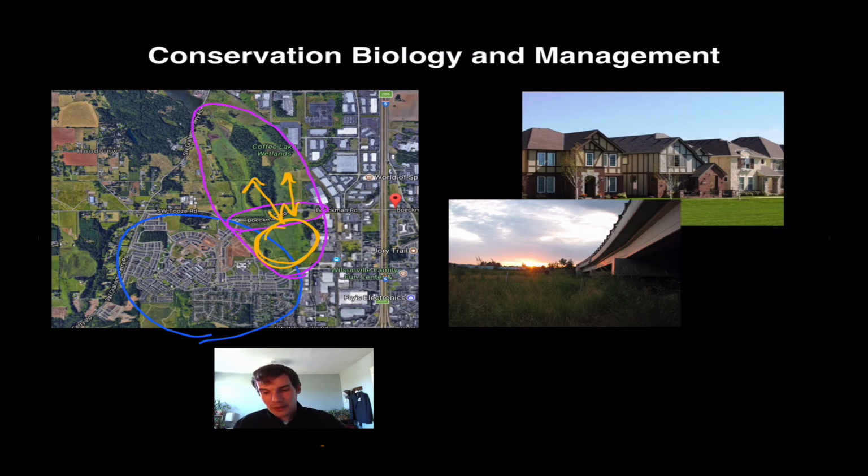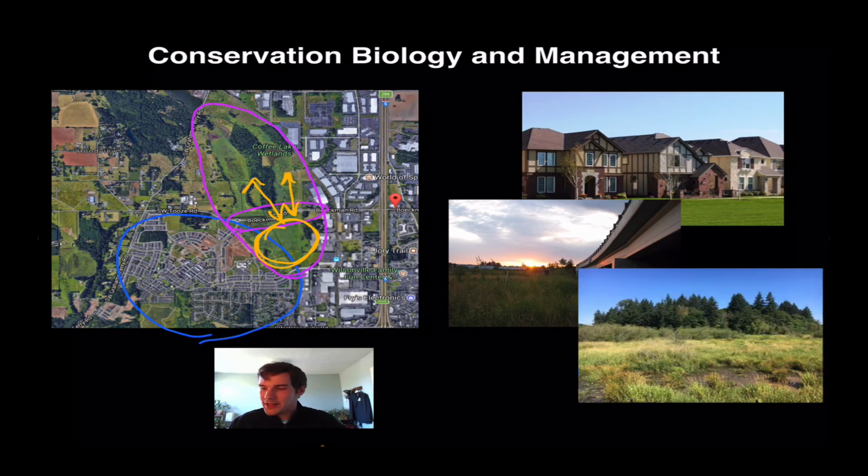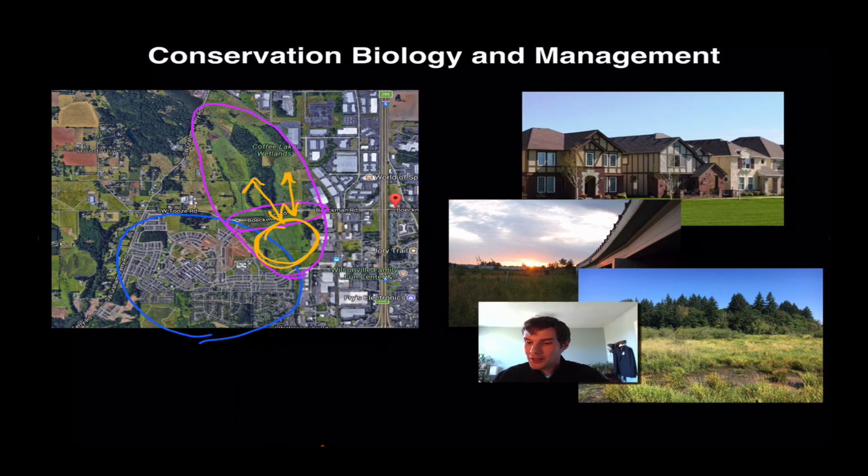And so what they did with that area is they started to divert some of the channels of this wetland, of this little tiny stream, and slow it down, and they planted a lot of native grasses and native plants, and now it looks like this, and it's pretty lush, which is a good thing.